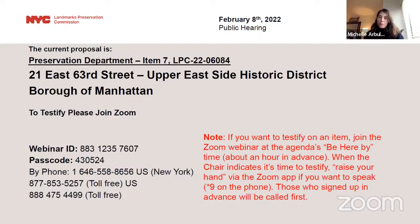Hello, Michelle Arblue for the Historic Districts Council. HDC finds this proposal to be generally acceptable given the alterations to which the building has previously been subjected. We ask that the commission have the applicant work with the staff to develop a more symmetrical front door solution. Perhaps a single door with an iron side light could be considered, well in keeping with the ADA compliance. Thank you. All right, thank you.